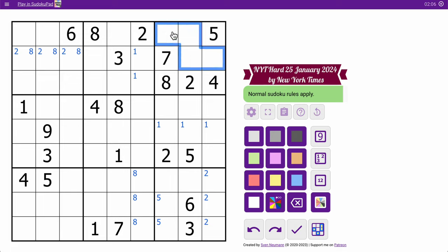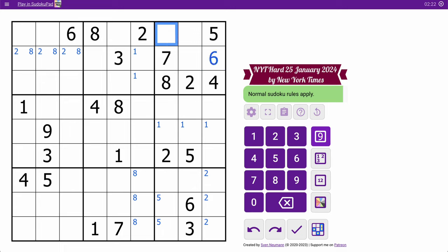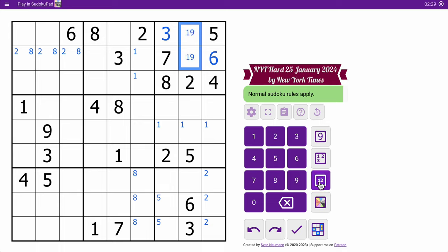Let's look at box 3, though. I've got 4 digits left. 2 of them must be 3 and 6. Neither 3 nor 6 can go in these two. So these two cells are a 3-6 pair. This cell has 3 looking at it. That must be 6. Therefore, that's a 3. These are 1 and 9. That rules that cell out from being a 1.